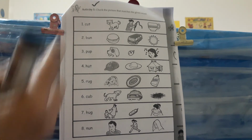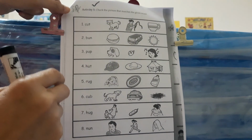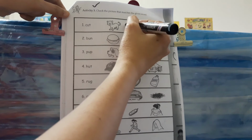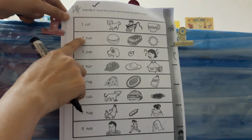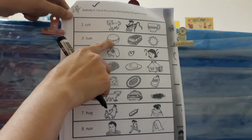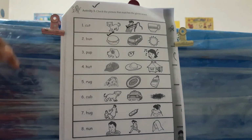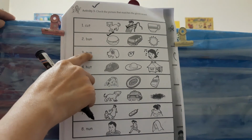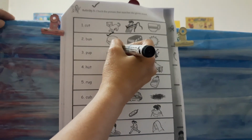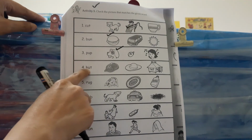Oh, cat. This mother is cutting the rope. Sometimes we use scissors. So this one, let's check this one. Number two, b, an, ban. So this is called ban. The name of this bread is ban. Number three, p, up, pup. Puppy, where is it? Here. Puppy is like a baby dog. Number four, h, at, hat.